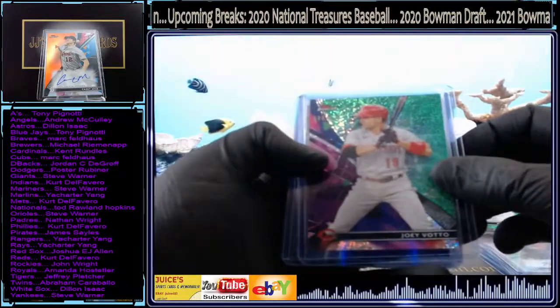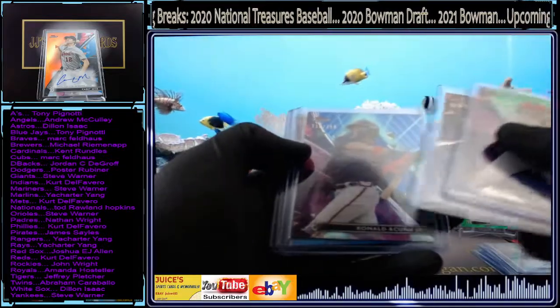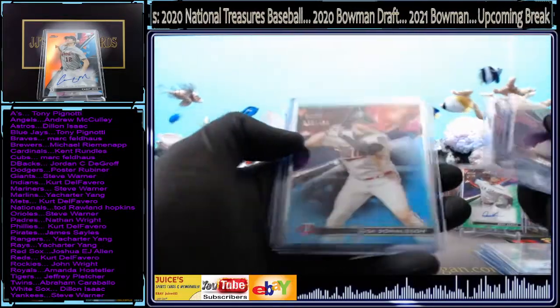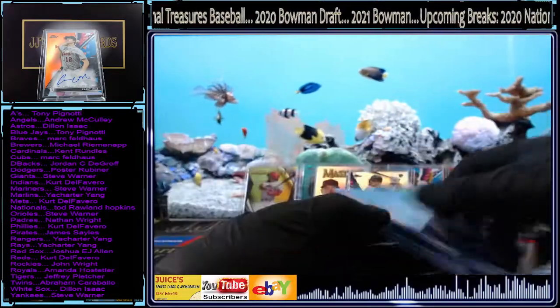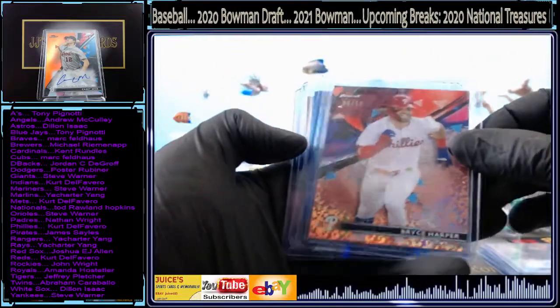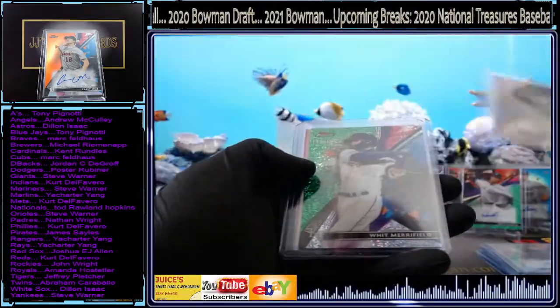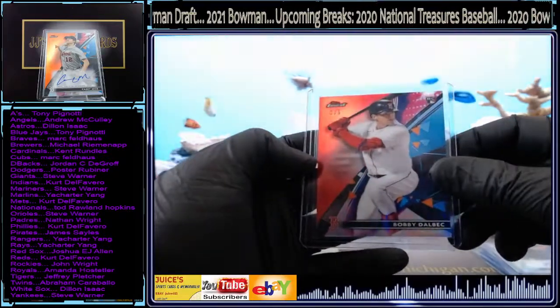Joey Votto 125. Bo Bichette 250. Acuna 250. Donaldson 300, JT Realmuto 199, and a deGrom 250. Here's a Bryce Harper out of 50. Bellinger 150, Whit Merrifield 125, and a nice Bobby Dalbec out of 5.